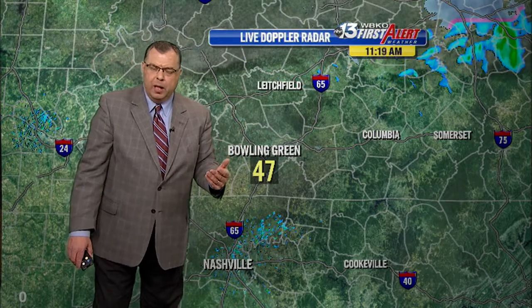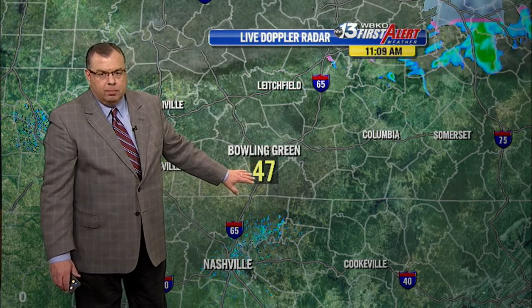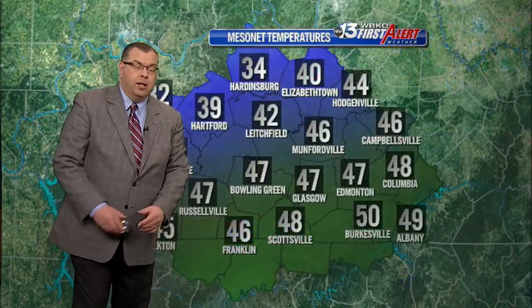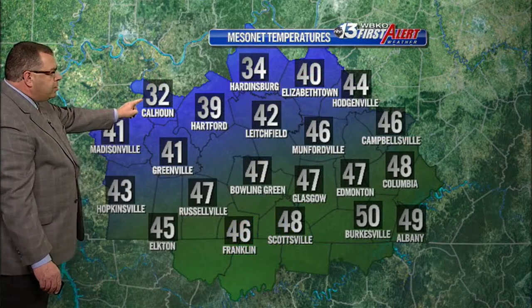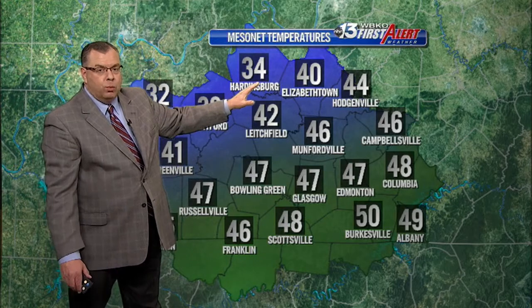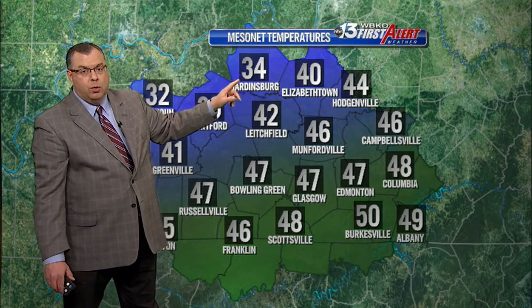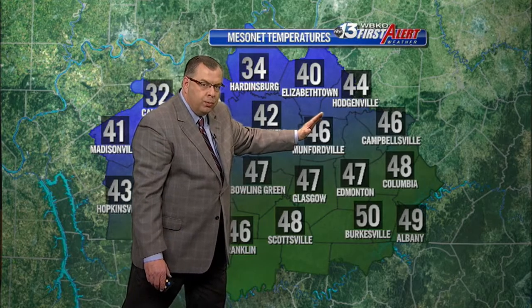We may see a few clouds with the sunshine for the afternoon, but temperatures are starting to kind of ease off now, so we're about as warm as we're going to get today. 47 the current temperature reading right now in Bowling Green. Let's show you the mesonet sites, and here's what I'm talking about. It is 39 in Hartford, 32 in Calhoun, 34 in Hardinsburg. You actually were a little bit warmer this morning than you are right now. This is evidence of that disturbance moving its way through the area.